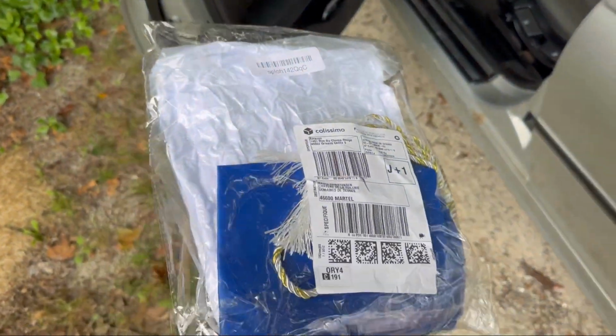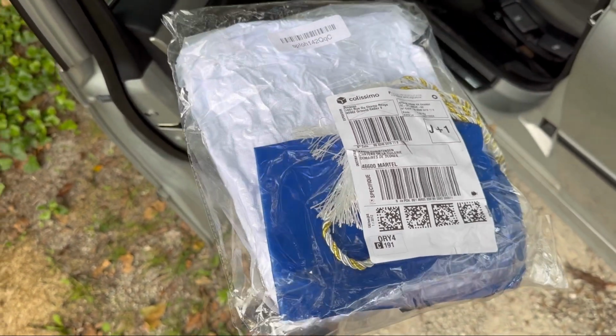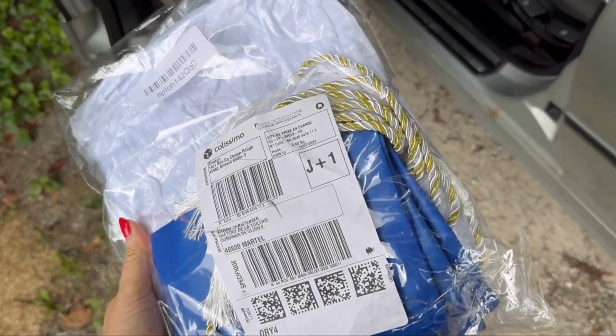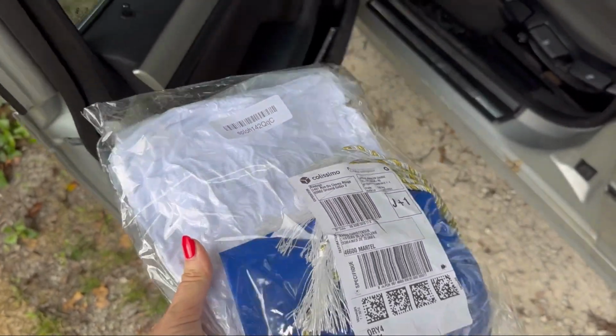So I got the netting to go over the Margrethe bed, and it's vacuum packed. That's really solid. But it came with its own ties, which is kind of cool. I didn't know it came with ties.